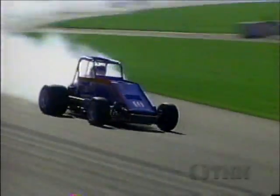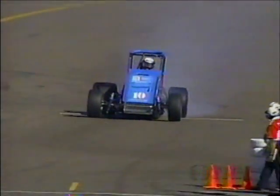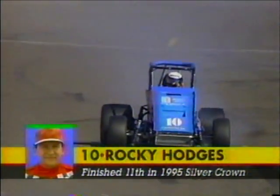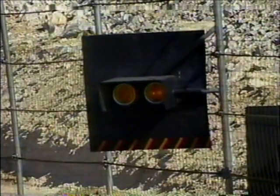And look at the smoke out of number 10, Rocky Hodges from Indianapolis. That is going to bring out a yellow. There's bound to be some oil on the racetrack that USAC would like to clean up. And it gives us a chance for Larry Newber, in a piece he recorded earlier, to tell us a little bit about the tire strategy going on here in the world of Silver Crown cars.